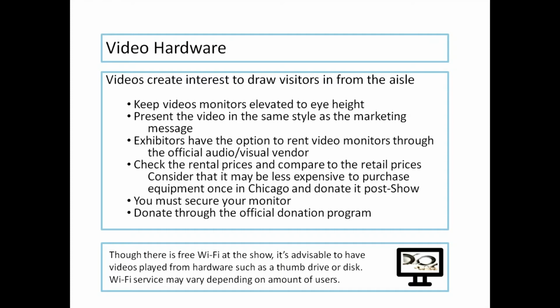So consider that it may be less expensive to purchase equipment once you're in Chicago from like Best Buy or something like that and donate it post-show. It kind of lets you know that renting from our audiovisual vendor may or may not be more expensive than just getting a flat screen and then donating it post-show. You must secure your monitor. Chances are it'll walk. I don't want to be too negative about it, but I do want to shed light on safety in the program. And you can also donate through the official donation program as well.